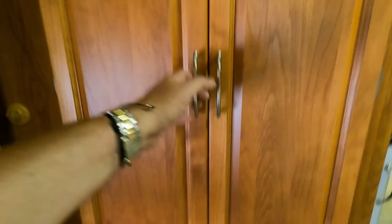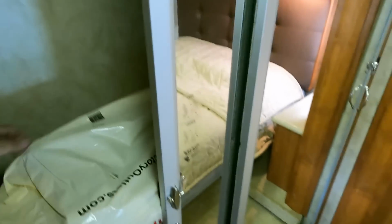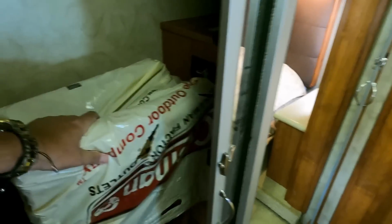Lots of storage. I mean, this is, I'm sure, here's you the extra chairs for the table if you want to use them. What else they leave us in here? There's some extra pillows, I guess. I guess you can put that on the bed. Still got the plastic on the chairs. Heck, what else is in here?